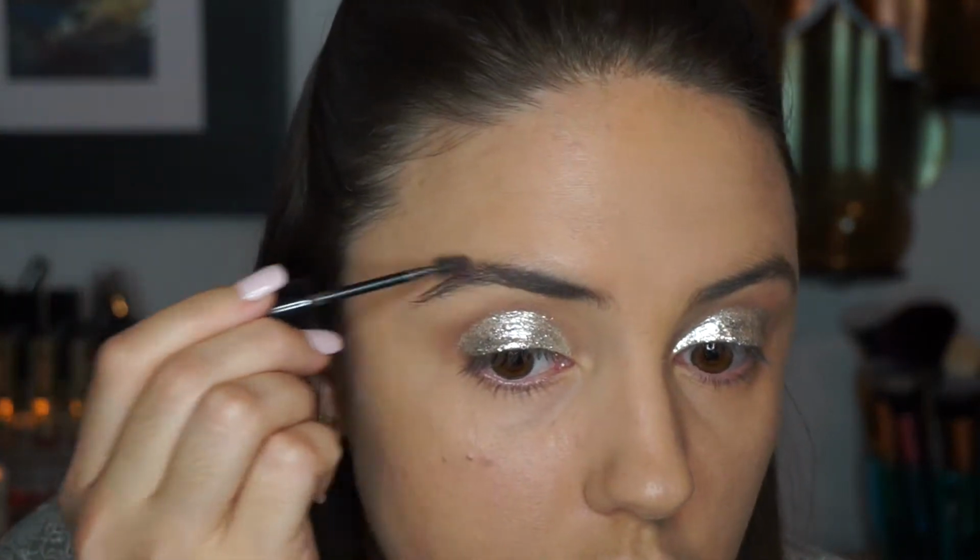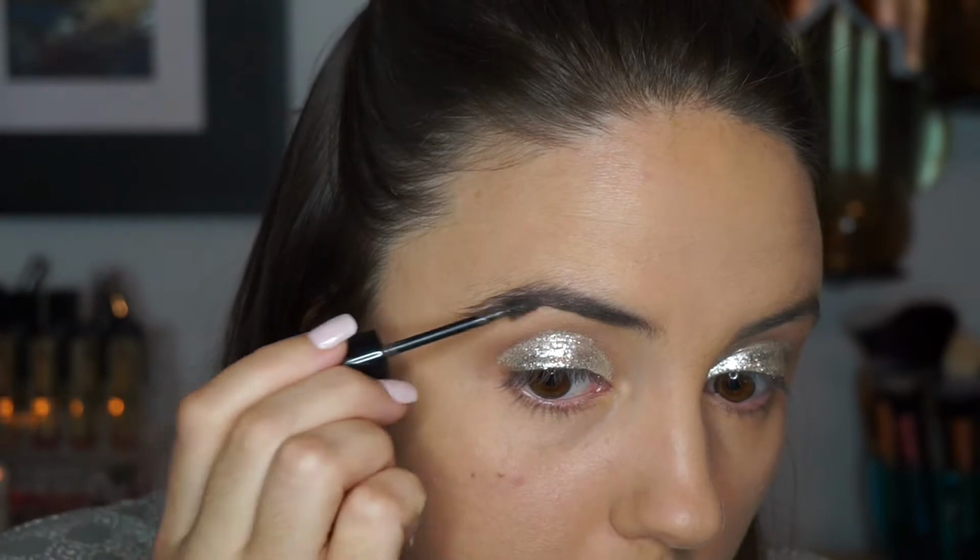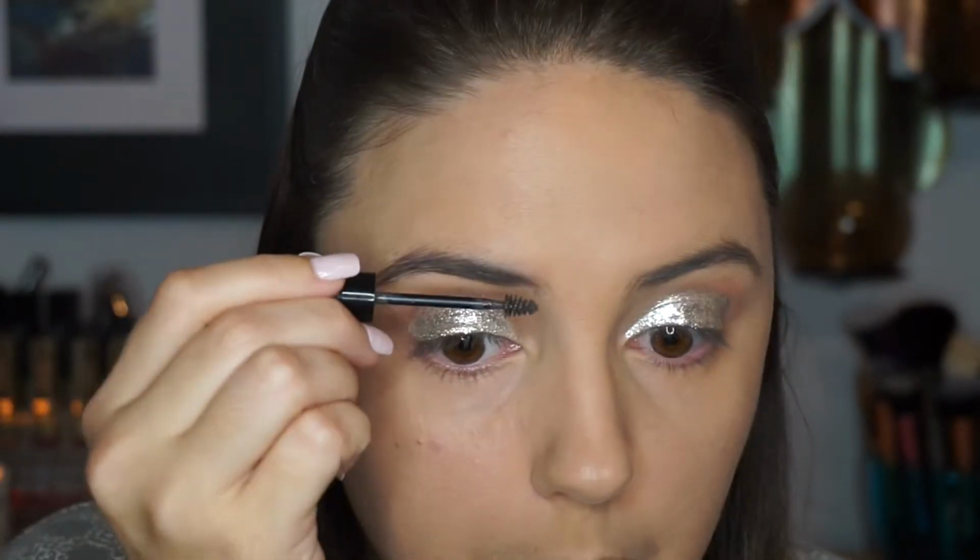Okay, so before I finish off the eyes, I'm going to let that set just for a couple of seconds. And then I'm going to add a little bit of brow gel to my brows. Obviously, if you have a very specific brow routine, then go with that. But for a really simple look, something you're just kind of throwing together, I definitely recommend a brow gel. This one is by Elizabeth Mott, and it's Queen of the Fill. I literally just throw it on. It's super easy. It just darkens up my brows.